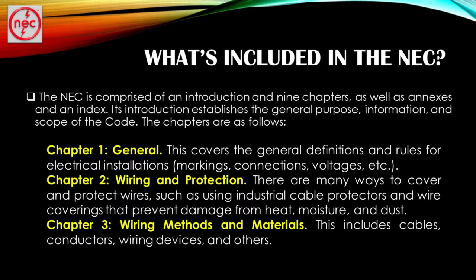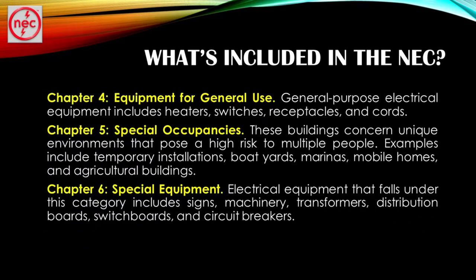Chapter 2, Wiring and Protection. There are many ways to cover and protect wires, such as using industrial cable protectors and wire coverings that prevent damage from heat, moisture, and dust. Chapter 3, Wiring Methods and Materials. This includes cables, conductors, wiring devices, and others. Chapter 4, Equipment for General Use. General purpose electrical equipment includes heaters, switches, receptacles, and cords.